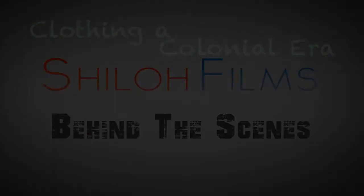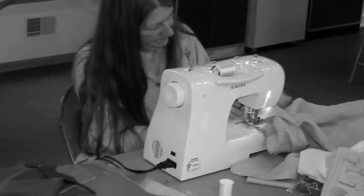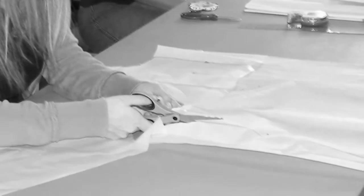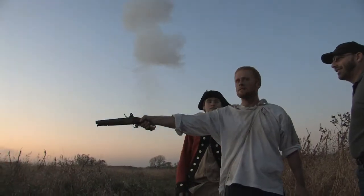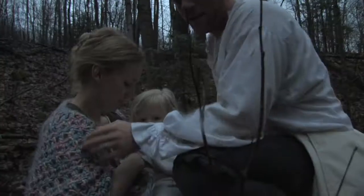This time we're going to talk a little bit about the clothing of our films. From the very beginning, our ladies have always sewn all the clothes that we've needed using authentic colonial patterns and authentic colonial materials. The ladies of our church really are the unsung heroes of our productions. I gotta say, the women have always done just an immaculate job with the clothing. The detail is just incredible, down to the brass and wood buttons.